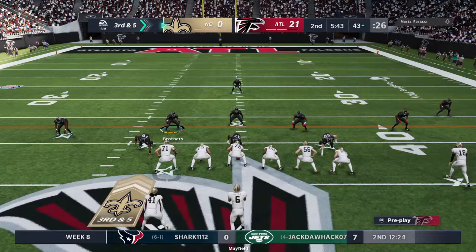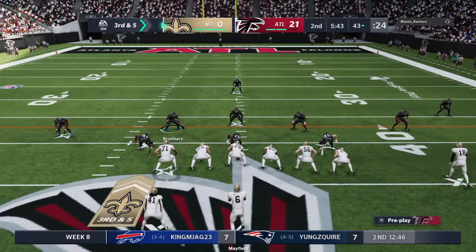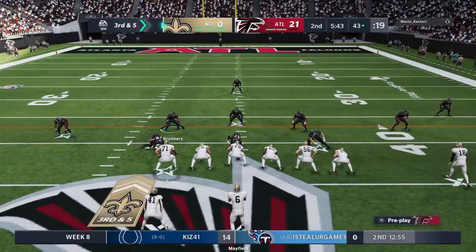I think the secondary has to be singled out, though. They are in the presence of every receiver whenever the ball's thrown. And this one, they help force another incompletion.